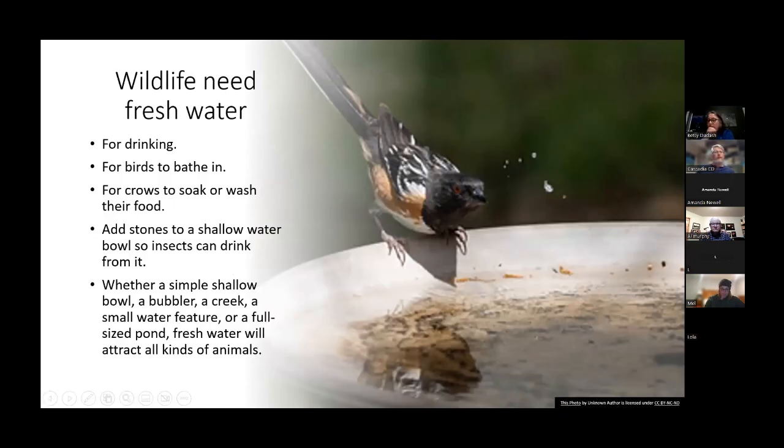They also need fresh water for drinking. Obviously, birds need fresh water to bathe in. If you have birds around your house and you have bare soil, you'll know that they also take dust baths, especially in the summer. They just roll around and leave little ruts in the soil. And this is just personal observation, because my neighborhood crow likes to soak or wash his food. He'll steal a bun from somewhere and leave it in the tiny bird bath I have out front. He's actually left small birds in there that he was in the process of eating and washing. So it's really handy for him.